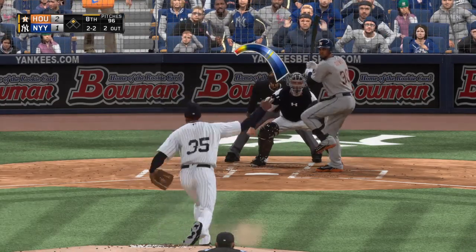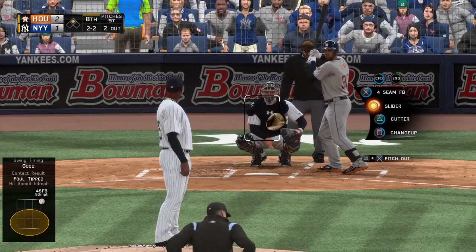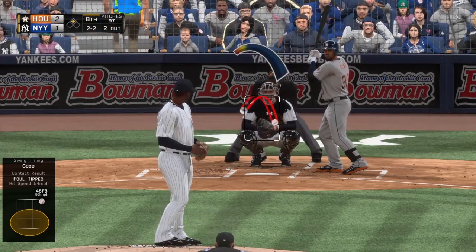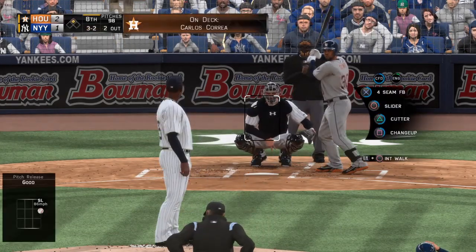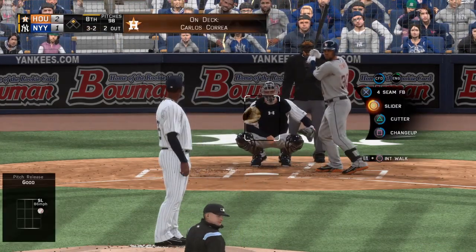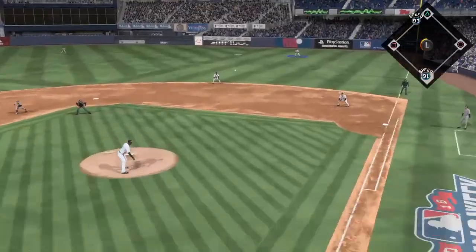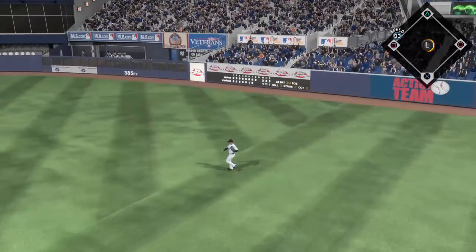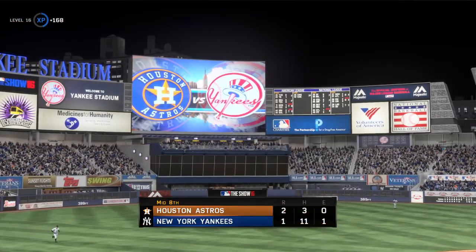Looking to keep this a 1-run game, and another foul ball. 2-2 count. Here it comes. This one misses, and that'll fill the count here. 3-2 with 2 away. Line toward right center, and Ackley will put this one away without incident, and the inning is over.